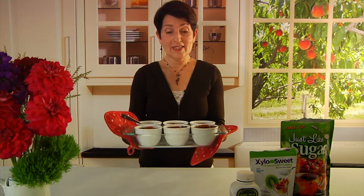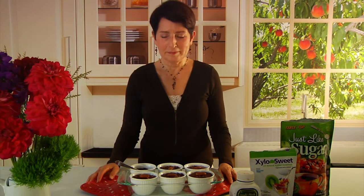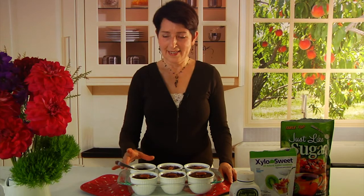Okay, this is just baked for 20 minutes. This is how it looks when it's finished. Here's your hot fudge pudding cake. During baking, the cake part rises up to the top and leaves a rich chocolatey syrup on the bottom. I think it's time to taste.